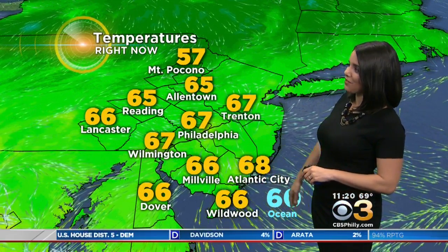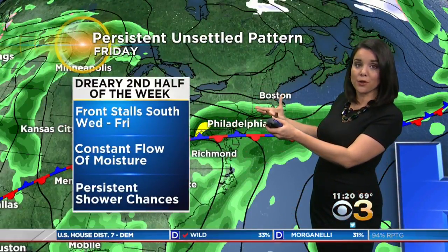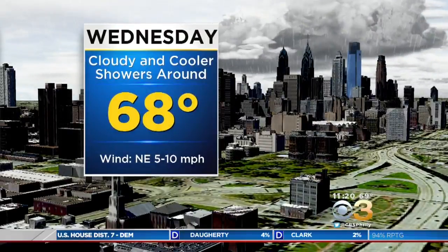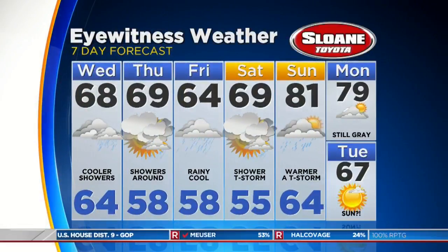Temperatures right now are 67 in Philadelphia, 66 in Millville. It's still warm at 68 in Atlantic City, but temperatures will go nowhere tomorrow. This front stalls overhead, with persistent moisture lifting along that boundary. It's a constant flow of moisture with persistent shower chances tomorrow, Thursday, and Friday, and rain looks heavy at times on and off through tomorrow as well. So strong storms still off to the south with heavy rain overnight. Tomorrow's cloudy and cooler with showers around, even periods of heavier rain. Highs go nowhere. In fact, it's 68 right now. We're not going to do better than that. In fact, temps may drop into tomorrow afternoon.